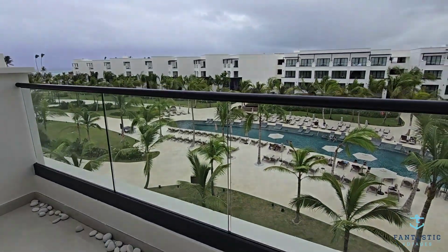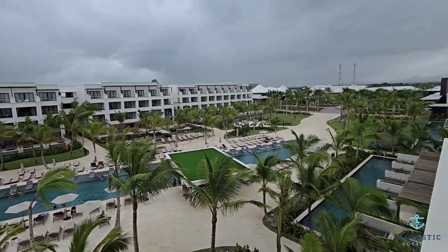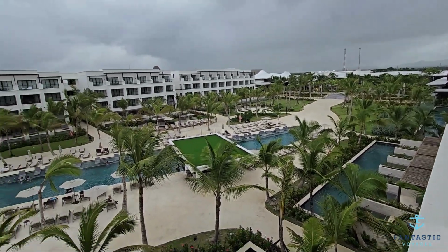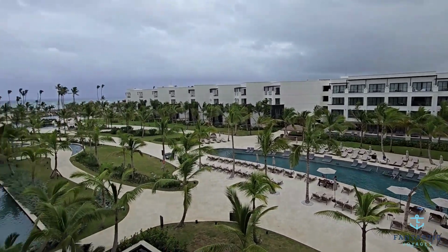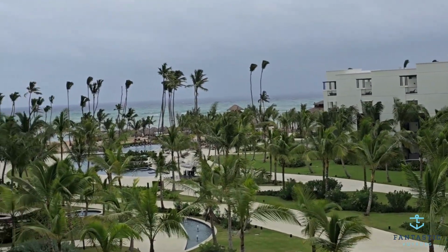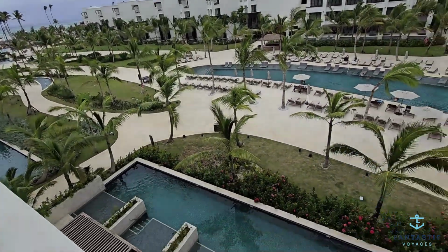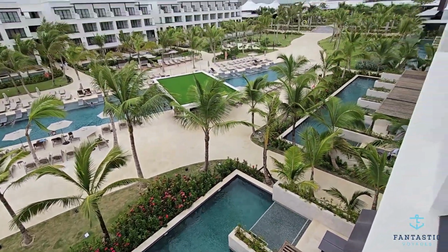And this is the view from my room. Again, I was told this is a pool view. That is the lobby and everything back there. But you can see the ocean, so while not technically an ocean view, you can still see it. There are swim out rooms available. You can see those down below.